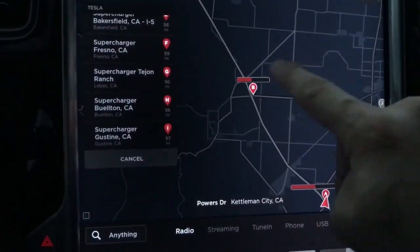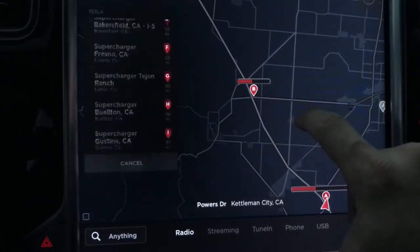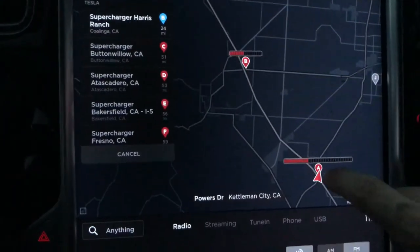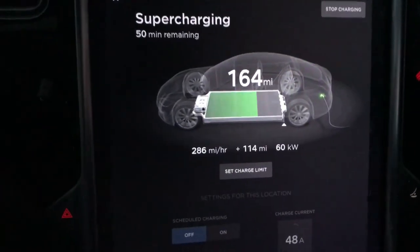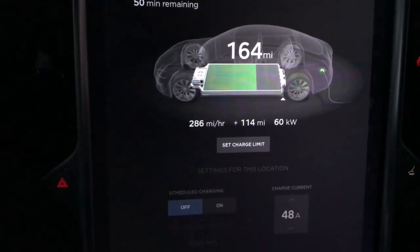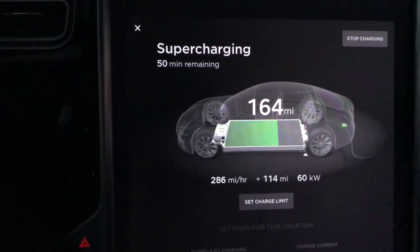We're gonna skip this one too, because there's no point in stopping in another 20 miles. So Kettleman City is the big one. And it's charging decently fast. Let me show you the charger. We're getting 286 miles per hour. So 60 kilowatt. Sorry, up to 100%.